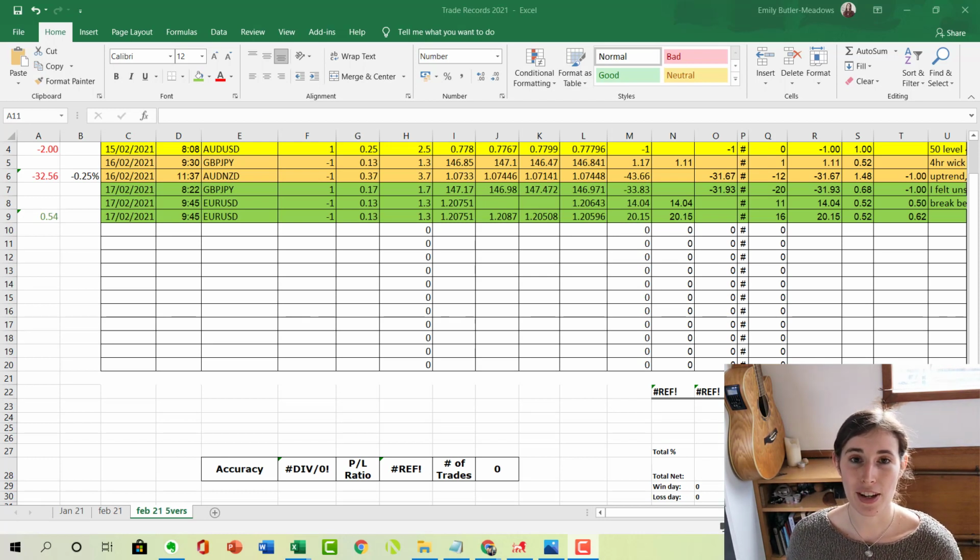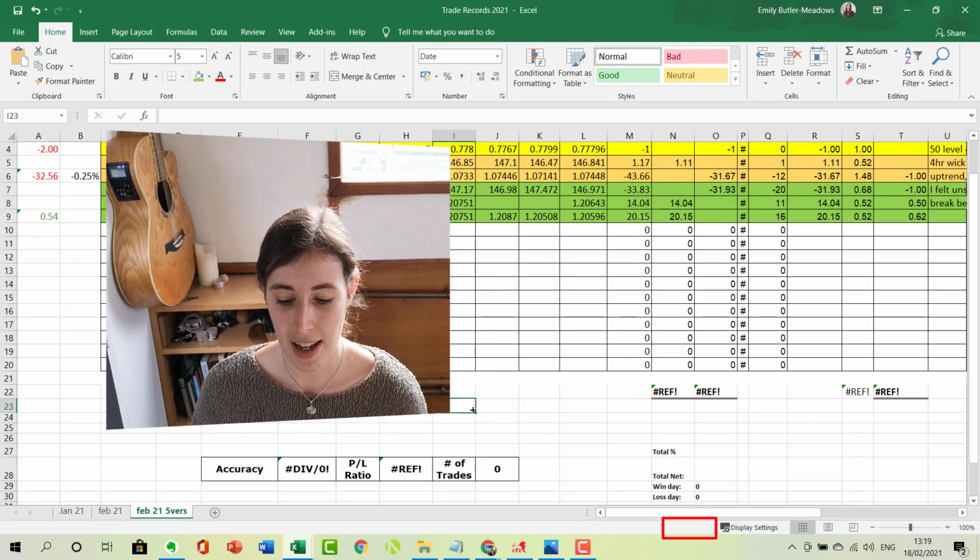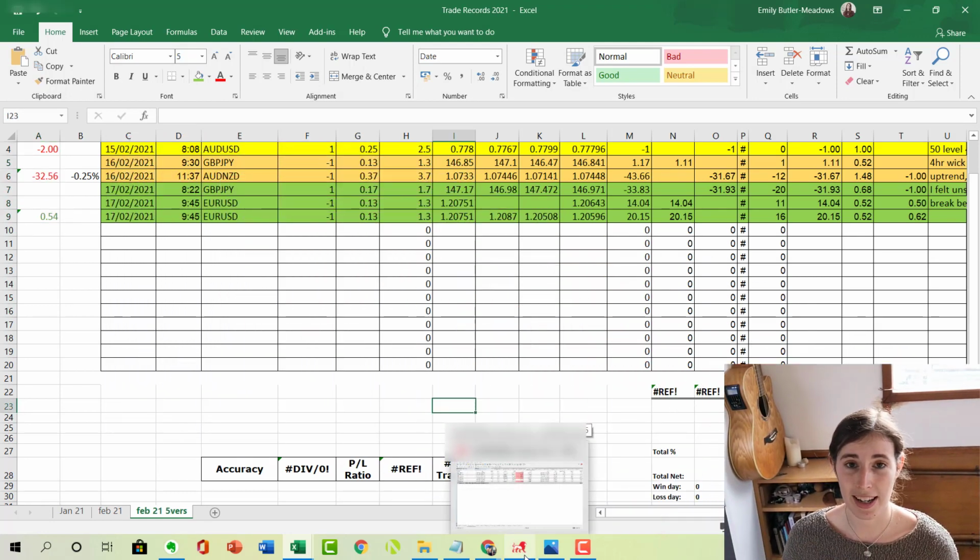guys have been commenting on my videos saying that you always like to see broker data as well. I mean, I've said before that I prefer using Excel because I can manipulate the data and I can work out things like my accuracy and profit and loss, but just to show you that this is based on real data, on the left hand side here we've got the 15th of Feb to the 17th of Feb. This is the total of the trades taken.